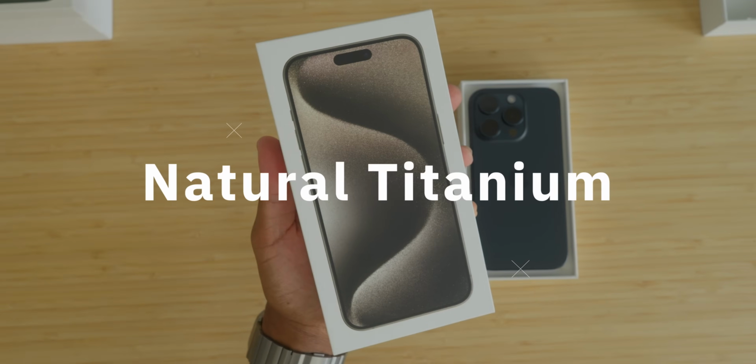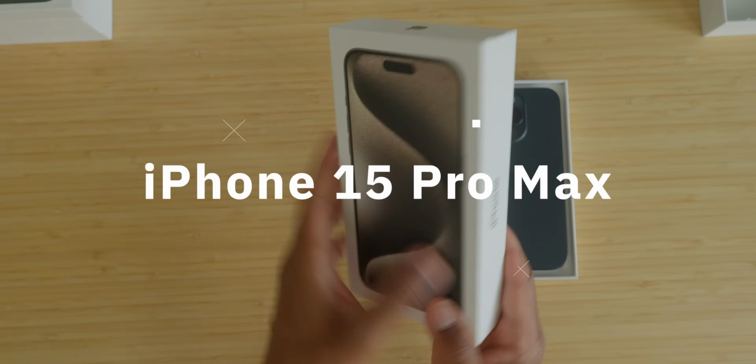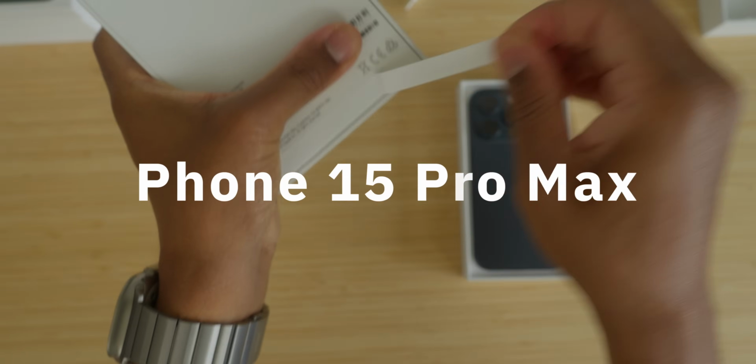But now let's get into the one that we all are excited about. This is the most popular color. Luckily, I was able to pick one up on release day. I also got a bunch of other goodies. You guys know the videos are coming, but let's get into it.